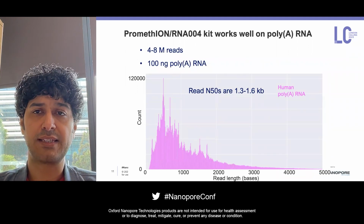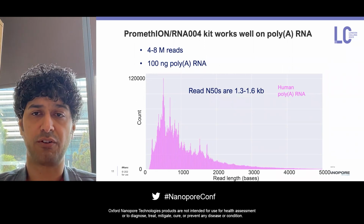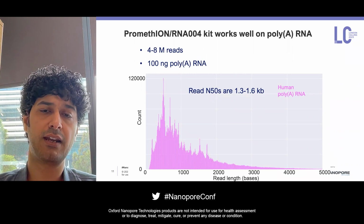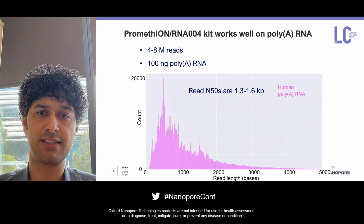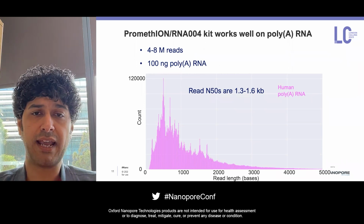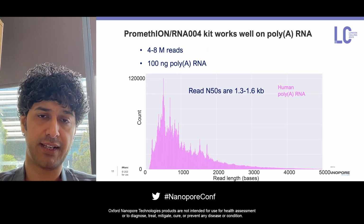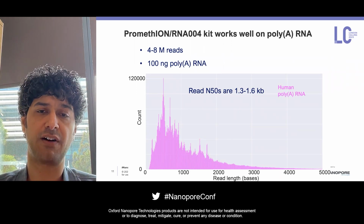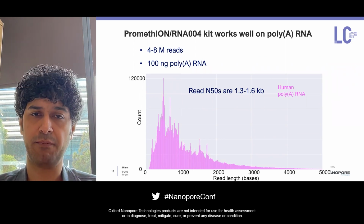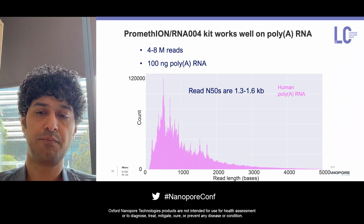Everyone, as we know, will sequence poly-A RNA with direct RNA sequencing. That's something we've done for a few years, including many people in the community. And with the new kit, we can consistently get 4 to 8 million reads using as little as 100 nanograms of poly-A RNA or 1 microgram of total RNA. This is quite nice. The read N50s for a good preparation of RNA material range between 1.3 to 1.6 kb, which is quite nice. And this is based on human poly-A RNA.